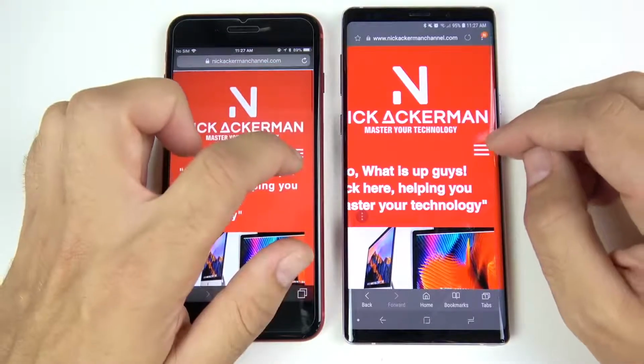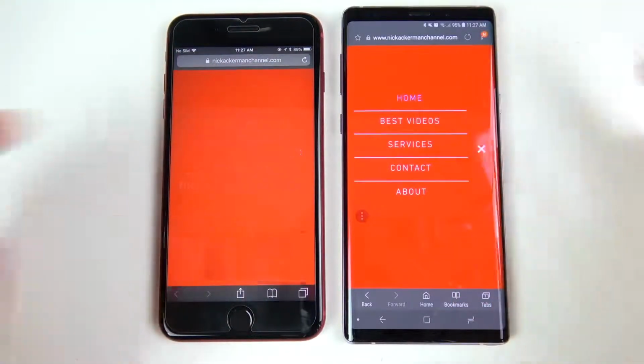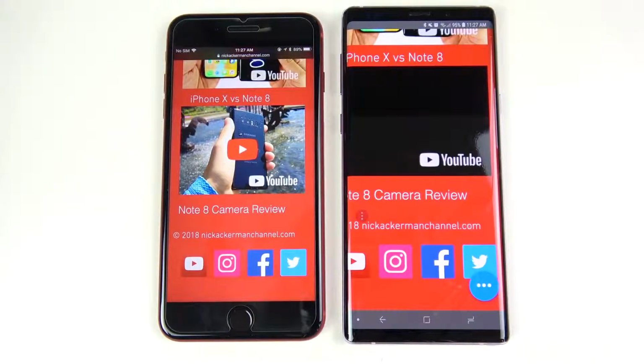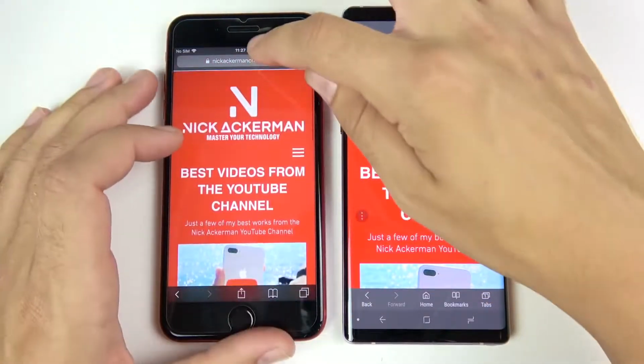So when you are browsing, I mean, this is crazy how similar these phones are these days. It really doesn't matter which one you go with anymore when it comes to any type of performance. That's how fast our phones are these days, but you've seen right there. Let's go ahead and do one more website.